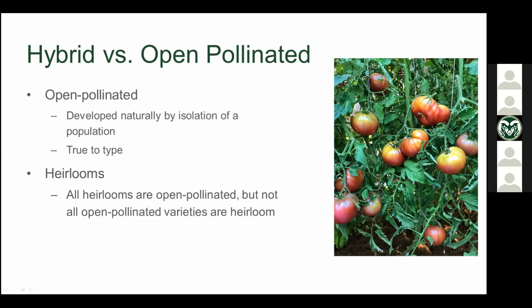Heirlooms are also great for saving. You can see here again, this is a Cherokee purple picture. So it's a good example of how we recognize this in our heirlooms. The characteristics of the fruits of any given plant are pretty wide ranging, but they're going to reliably come back in that same range over and over again. And so heirlooms have just been passed down over generations. A lot of people draw the line at 50 years, but basically all heirlooms are open pollinated, but not all open pollinated varieties are heirlooms.